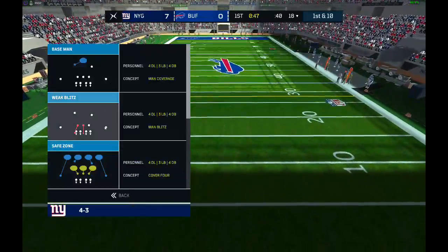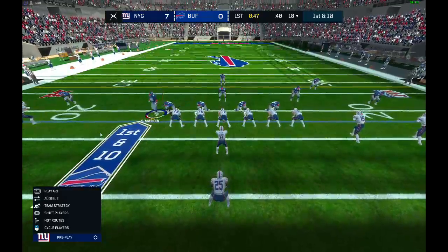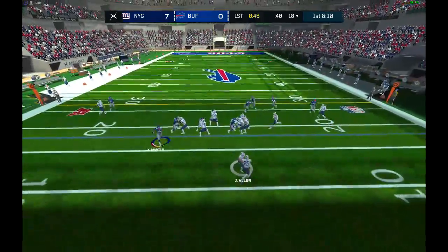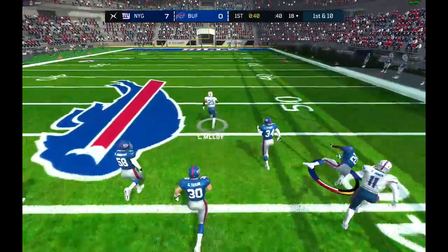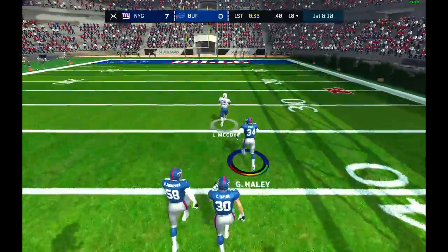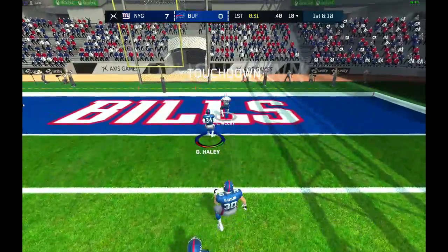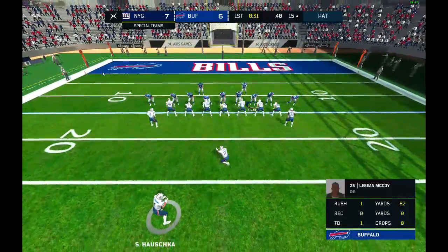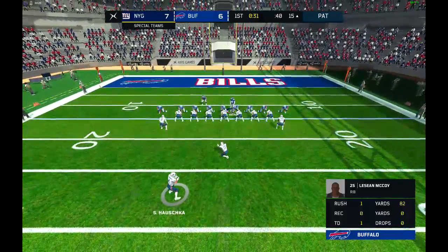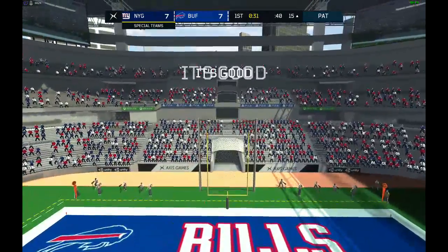Let's see what the offense can do with this drive. I'm sure they'd love to go down and put an end to this lead they're facing. McCoy takes the handoff. And he's in for the score. Simple X's and O's. And in this case, the offense just found a weakness in the D and got rewarded with 6 points. It's good.